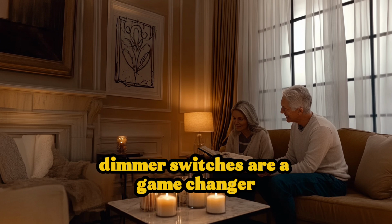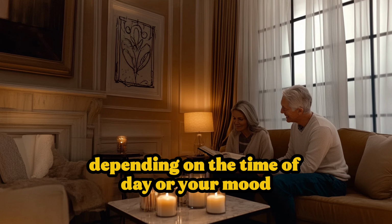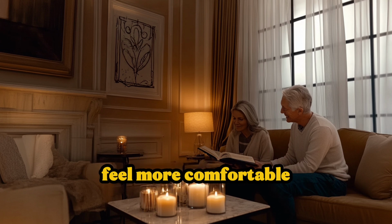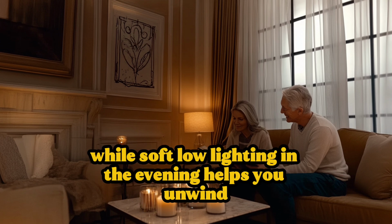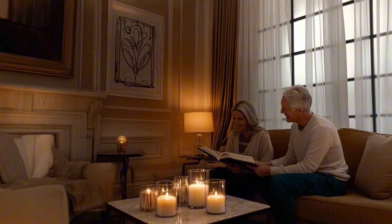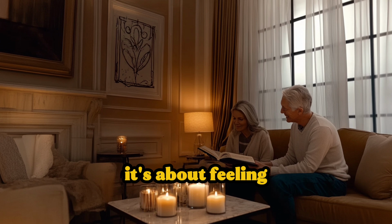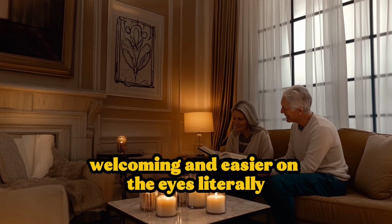Dimmer switches are a game changer. Being able to adjust the lighting depending on the time of day or your mood is one of the simplest ways to make a space feel more comfortable. A bright room in the morning helps you wake up, while soft, low lighting in the evening helps you unwind. Lighting isn't just about function, it's about feeling. The right setup makes your home cozy, welcoming, and easier on the eyes, literally.